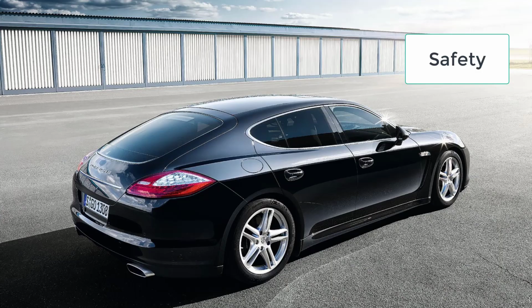Every 2010 Porsche Panamera comes standard with anti-lock brakes with brake assist, stability and traction control, front seat and rear seat side airbags, side curtain airbags, and front knee airbags. Ceramic composite brakes and a rear view camera are optional.